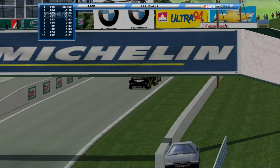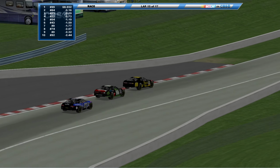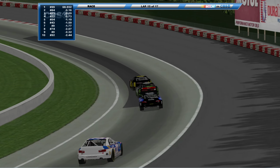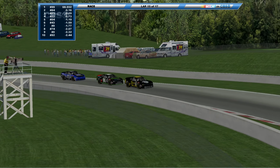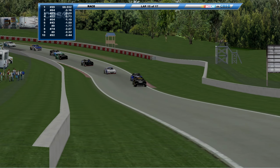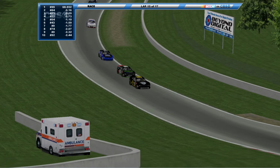All right, three laps to go left at Canadian Tire Motorsport Park. Who's going to win this race? It's been another eventful race here. A lot of battles, a lot of crashes, pushing and shoving and all that good stuff that we'd like to see in a race. Sang has lost a little bit of ground on the top three. So it's a three-way battle for the race lead. If only all road courses were like this.